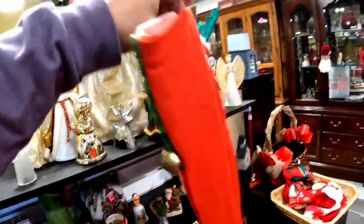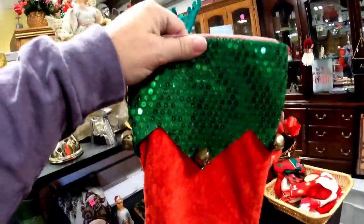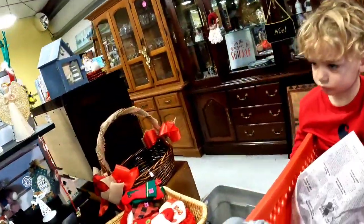And then this one is a little elf shoe, and I think that with the sequin top and the bells would be very appealing as well. I might even put elf on the shelf stocking if it were me for keywords.